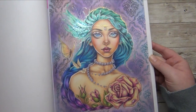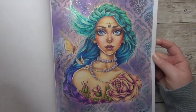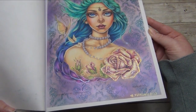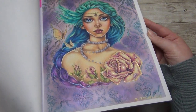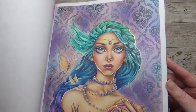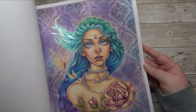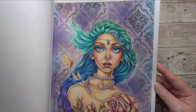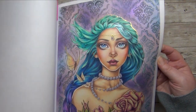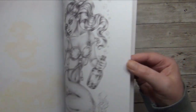Yeah, here another one. Last year I really enjoyed working directly in the book. I just like it when the pages are in the book. For the background then I typically use distress inks or gelatos, because those work just perfectly. The colors are vibrant and the paper won't buckle, so these mediums are perfect for thinner books.